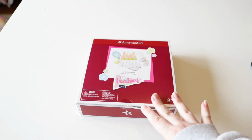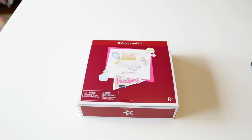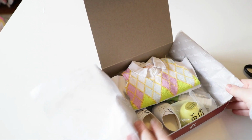I like it. One of the outfits that we're going to be opening today in this video is Isabel's tennis outfit. Isabel's into tennis, Nicki's into skateboarding, so I really like that we have different passions and different hobbies. I really think that makes them unique. This outfit looks really cute. I'm excited for the skirt. The skirt looks really cute. The shoes look really cute. And the tennis racket. Like, girl, I'm excited for this. Ooh, we got some goodies.